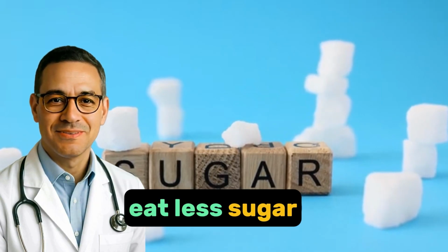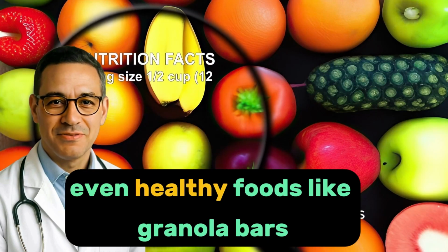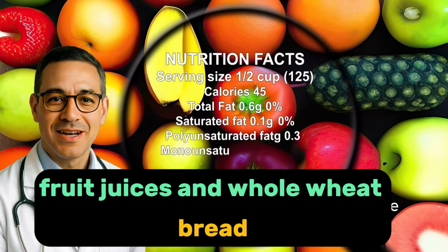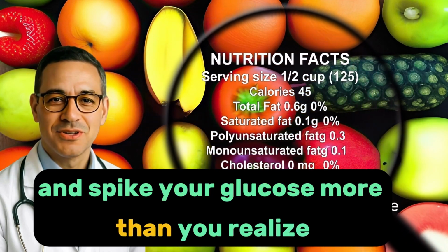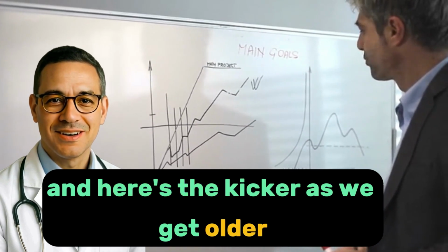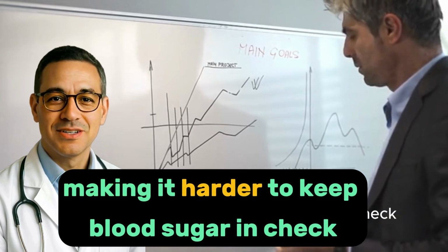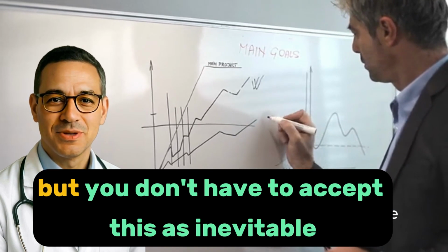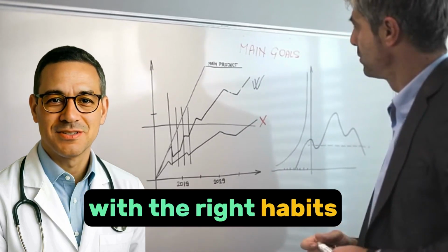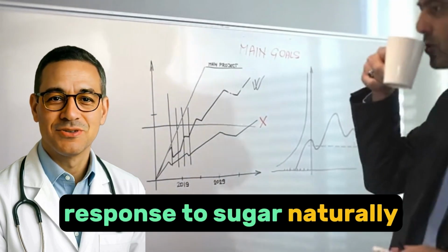The typical advice? Eat less sugar. But it's not just about cookies and sodas. Even healthy foods like granola bars, fruit juices, and whole wheat bread can spike your glucose more than you realize. And here's the kicker. As we get older, our insulin sensitivity naturally declines, making it harder to keep blood sugar in check. But you don't have to accept this as inevitable. With the right habits, you can dramatically improve your body's response to sugar naturally.